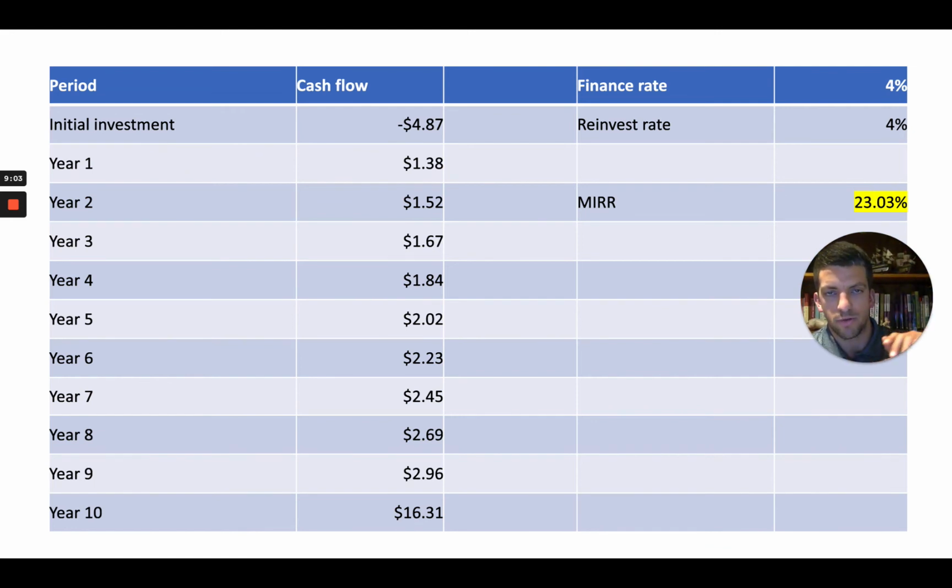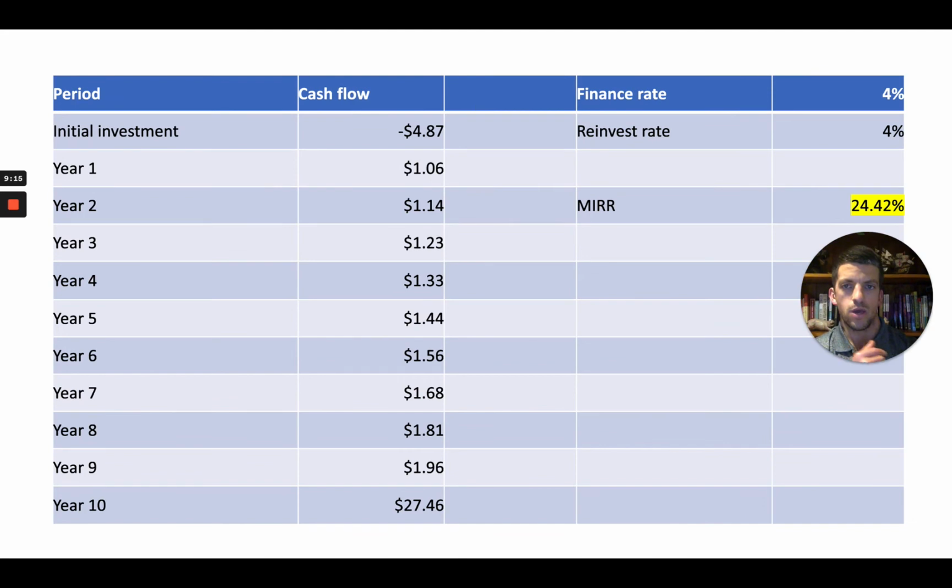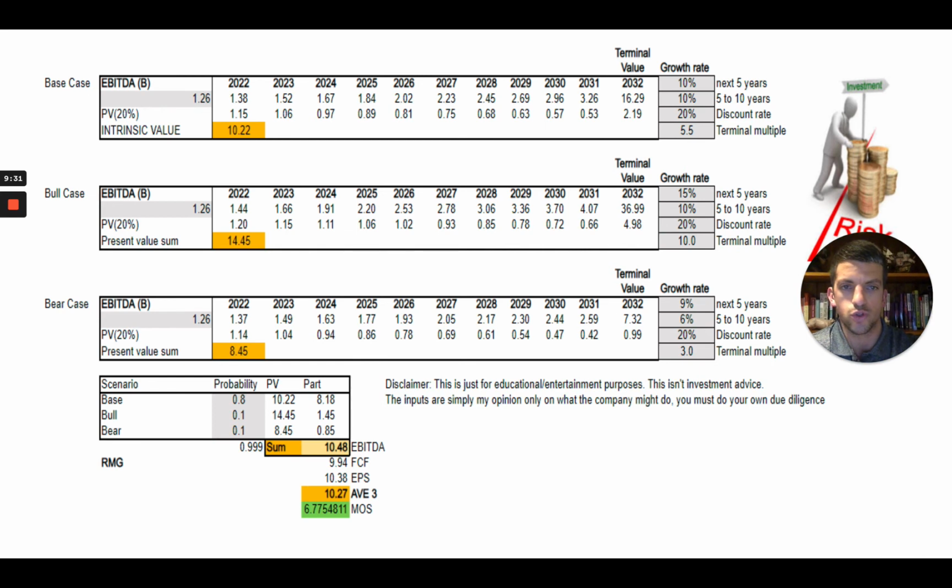I know it is a little bit technical, but basically an annualized return of 23%, which is awesome. Okay, it's comfortably above our 20% target that we look for. If I do the same thing with the free cash flow per share, we are looking at around a 24% IRR, which is fantastic. That will beat the market in just about any year that you care to choose.